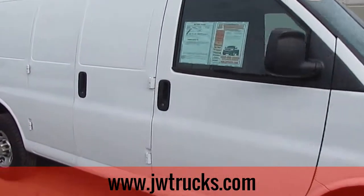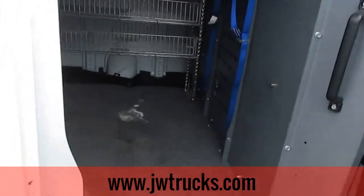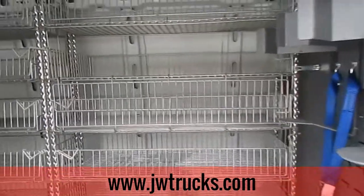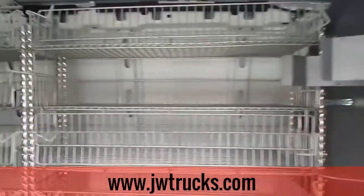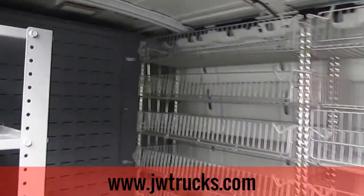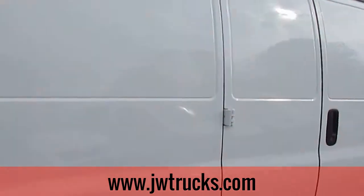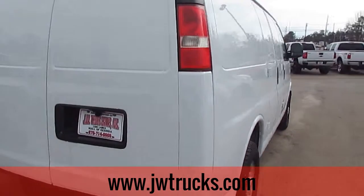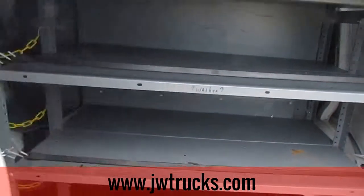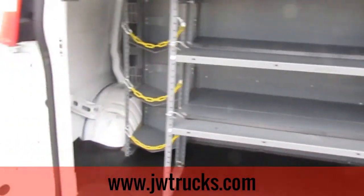This van has 240 cubic feet of cargo space. A great feature this van does have though, it is outfitted with all kinds of custom storage in the back. Storage shelving, fire extinguisher racks, more storage on this side over here. Really nice option to have. You don't see that too often. There is more separate storage in the back as well. This van is ready to work today.